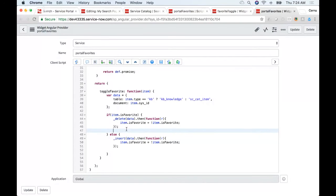But the bottom line is that somewhere you're going to have to define for each item as it comes back from the server whether it's a favorite or not. So whether that's in your search source or directly in your widget, wherever your server script builds your search result object or search result item object, you'll want to do a check to see if that item is in your favorites table or not. Hopefully that answered your question.